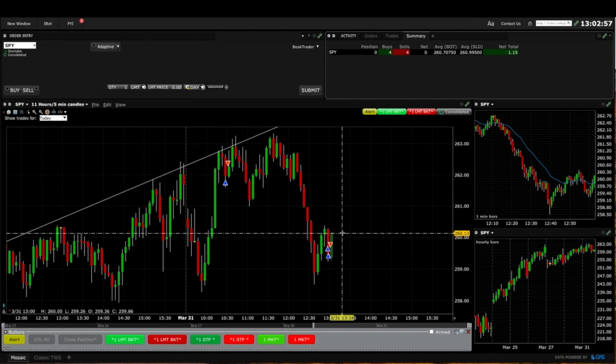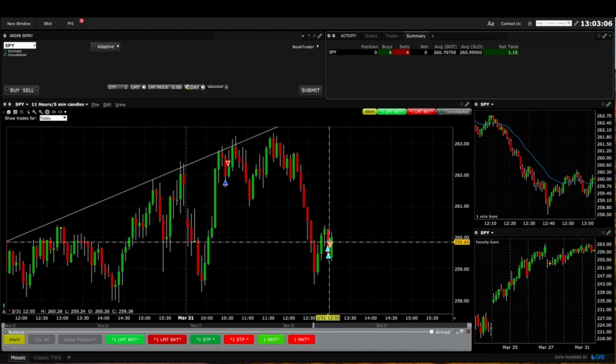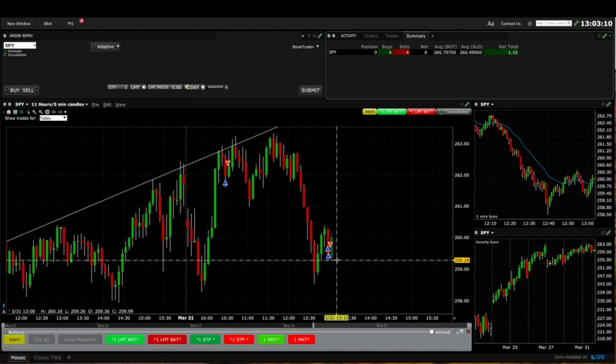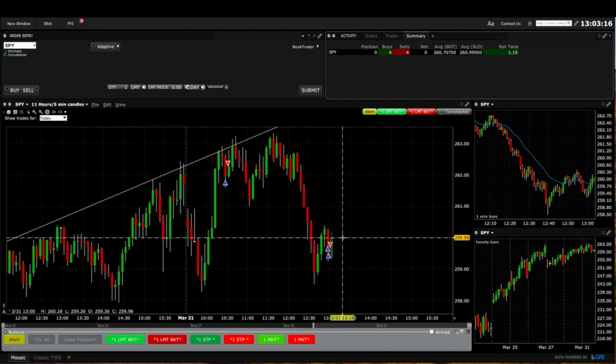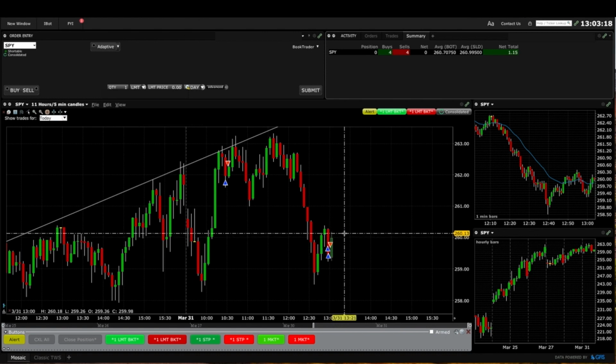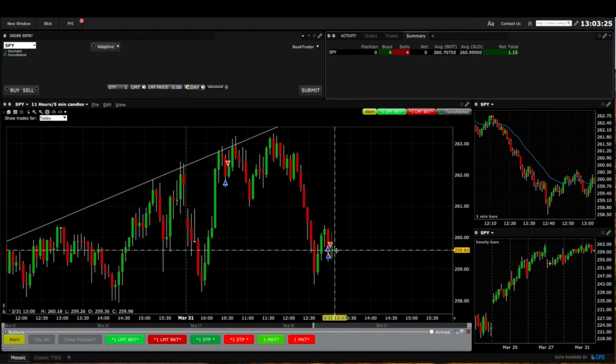Looks like we were just about to get to my target, so that would have been a pretty good trade had I stayed in. So I'll have to see. This is just another data point, as I mentioned before. I'll have to see if this kind of bar actually warrants getting out early or if I should have just stayed in. Right now it looks like I should have stayed in, but I'll have to see this multiple times to know if it's a valid early exit or not.